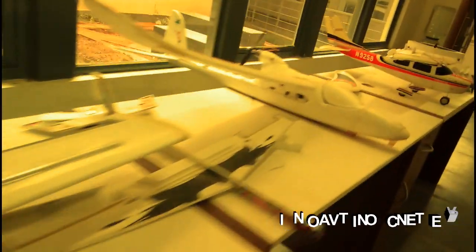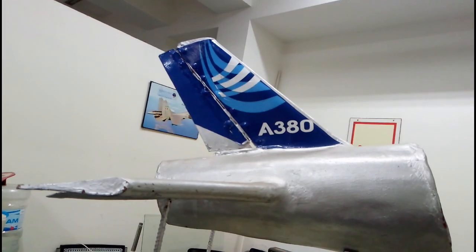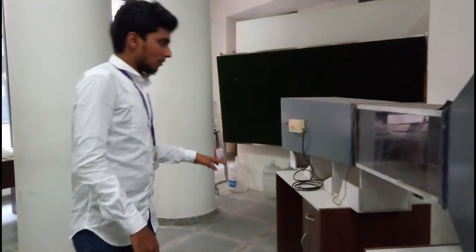It's named after Dr. APJ Abdul Kalam. It is very useful to our students. These amazing things you are looking at are actually made by our seniors. This is a subsonic wind tunnel that is made by, I guess, the final year guys.